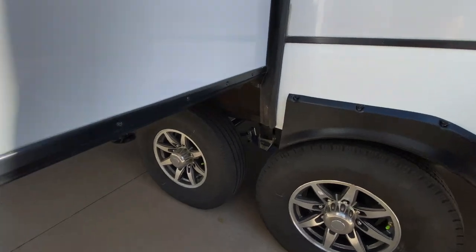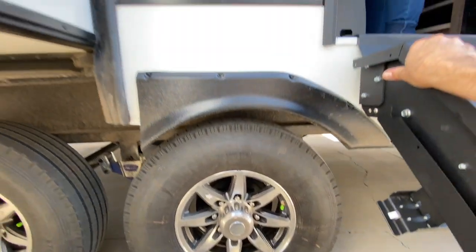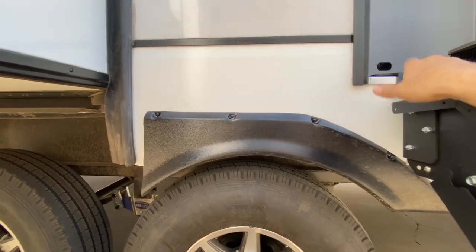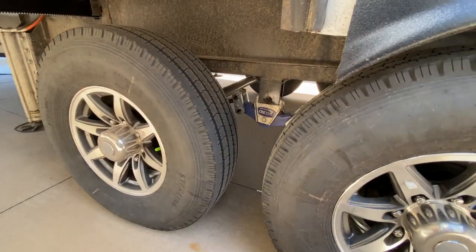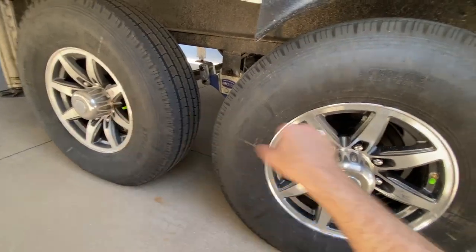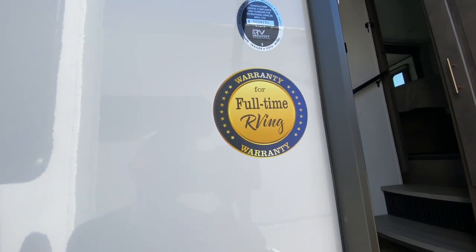They do have the Morryde suspension already on it, the upgraded shackles. A couple things. We have some X-Chocks that I like to put in, but I can't ever get them in and out when the slide is out. I like that they added this much more space to the outside so you can actually get in here and put the X-Chocks right here. These tires are G-rated, 14 ply quality tires. They also have drum brakes on all four tires. I think my trailer has two. So it's warranted for full-time RV living.